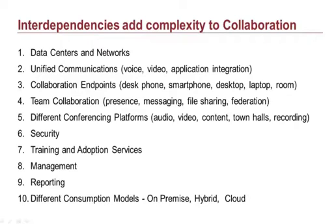So again, we talked about an organization may have a number of different platforms that can be from Adobe Connect to Skype for Business to Cisco WebEx to BlueJeans to Zoom, right? A lot of folks are using different things coming out of different cost centers, and those applications aren't connected. Again, that adds complexity.